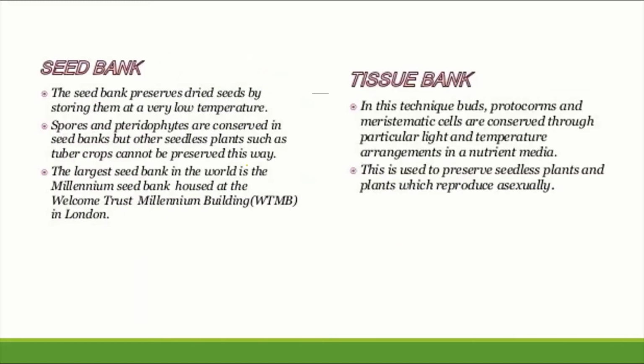So a seed bank, just from the word, it preserves dried seeds by storing them under very low temperatures. Spores and pteridophytes are conserved in seed banks because they can be dried. But other seedless plants, of course, such as tuber crops, cannot be preserved in this way. So these ones we'll see they are usually preserved in form of tissue or tissue banks. The largest seed bank in the world is the Millennium Seed Bank, housed at the Wellcome Trust Millennium Building in London.